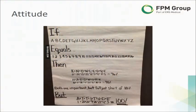The final ingredient in being well led is attitude. And by that I mean the predisposition or tendency of your team. Is it best categorised as being positive or negative? It can't be a coincidence that if we were to number every letter in the alphabet, A being number 1 to Z being 26, and we add up the letters in attitude, it comes to 100, whereas other seemingly meaningful words such as knowledge and hard work only add up to something in the order of 96 or 98. So what I'm suggesting is that attitude is incredibly important and incredibly pervasive in making sure that your team deliver and that the team is well led.